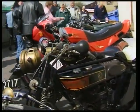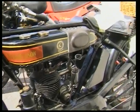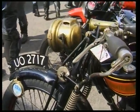Another rarity there, New Hudson. New Hudson, of course, I dare say some of you watching this will remember the New Hudson pedal cycles. Well, they built motorbikes as well, and here we've got a great example of a typical New Hudson.